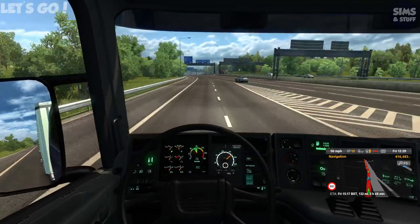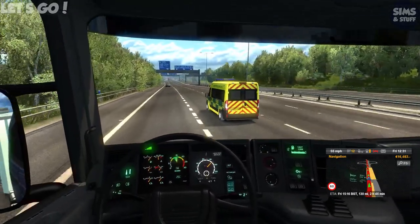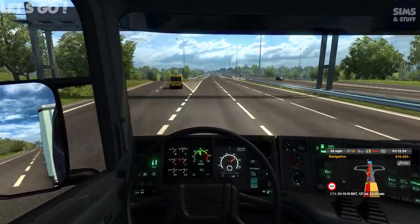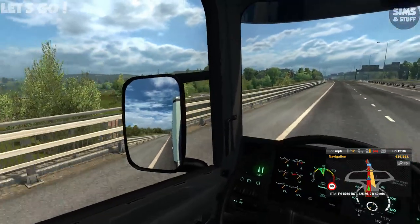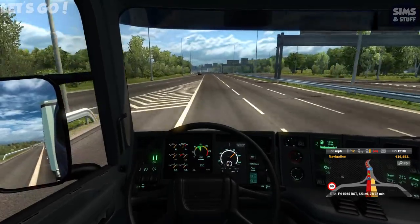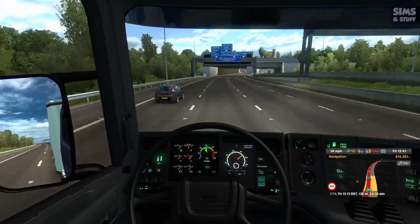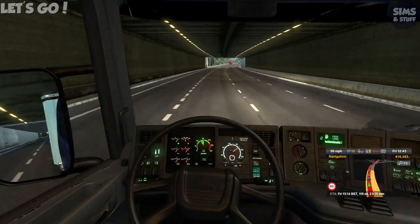We're doing 56. Holy crap. We want to go right. Crash into an ambulance, wouldn't be ideal. Wow, he left that to the last minute. So at these speeds, it's absolutely fine. So yeah, 220 horse on the motorway, not a problem.